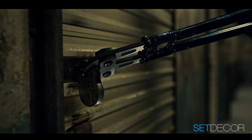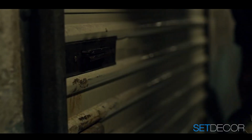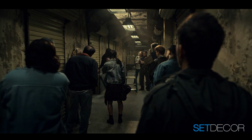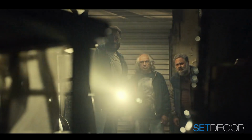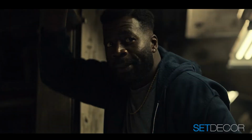And Shane, we spent hours testing and customizing these shades, the fluorescent shades, which are actually LED tubes. But yeah, the DP was able to light through the mesh, and it really gave a great creepy effect. It's fantastic.